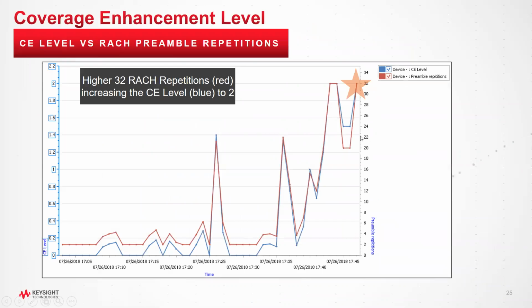So here's a snapshot of preamble repetition. This is during the initial RACH access procedure. Especially if you were to turn off your IoT chipset and turn it back on, and if you were doing a drive test, in this case, you can see that I have a high number of repetitions. I have 32 preamble repetitions, RACH repetitions. And at that point, my CE level in blue is 2. So that shows a clear correlation between my repetitions and my CE level.